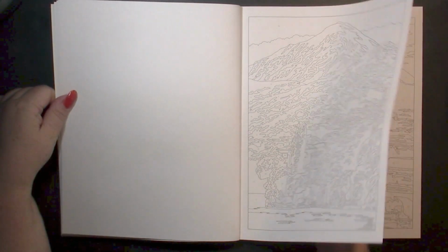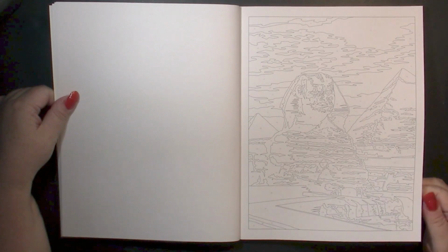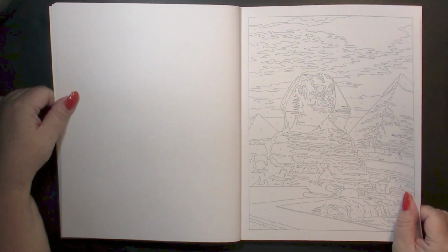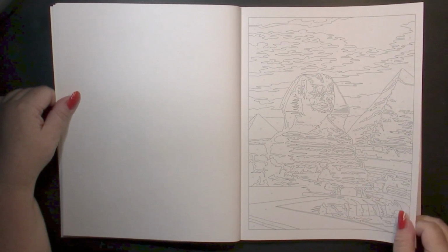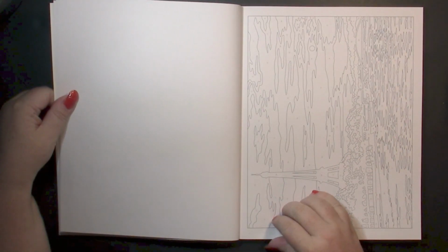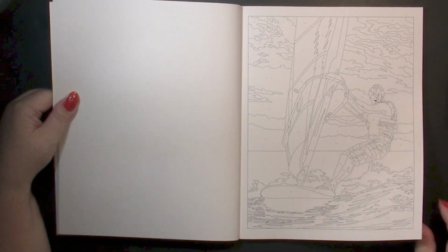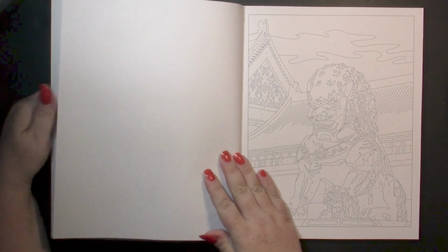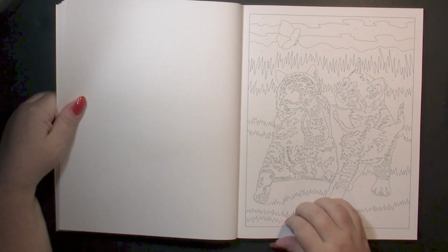First of all, the paper in this book is not as good as it used to be, I have to say. This is like Creative Haven paper, I think. I'm debating whether it's thinner, but no, I'm going to say it's like Creative Haven paper. And the backs of the pages are a nice clean white. The pictures are framed, which is usually the case with color by number pictures. So, they're not perforated.